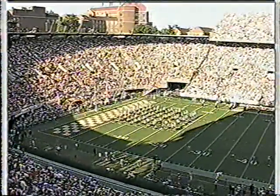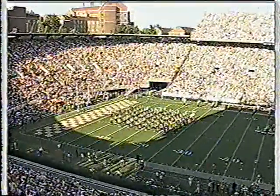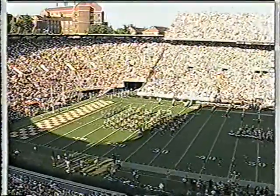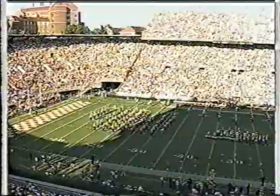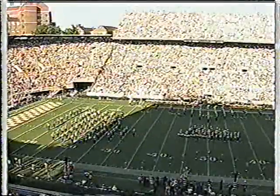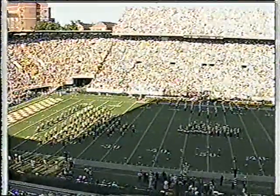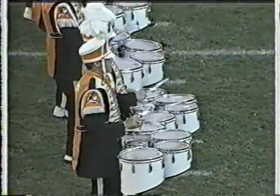The Pride of the Southland Marching Band is now taking the field here in Knoxville and will entertain the homecoming crowd, and lots of activity going on at halftime. The Vols leading by a score of 17-0 after a couple of games here at Neyland, Mississippi State last week and Oklahoma State this week. They will go on the road to Arkansas next week. A lot of big games coming. Let's go down on the field now and pick up some of the music from the Pride of the Southland Marching Band.